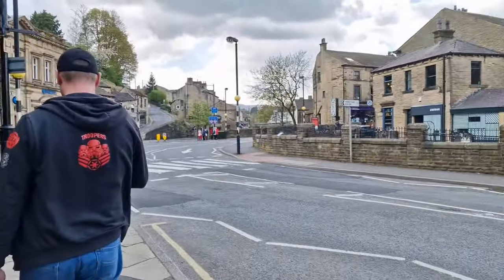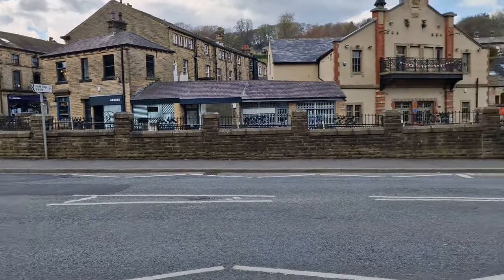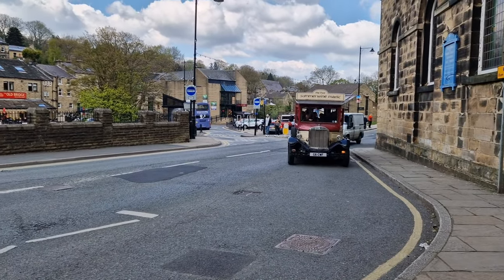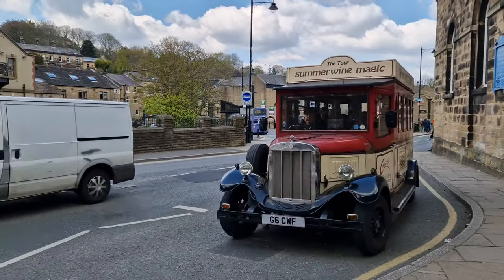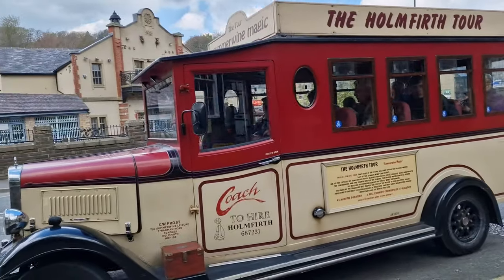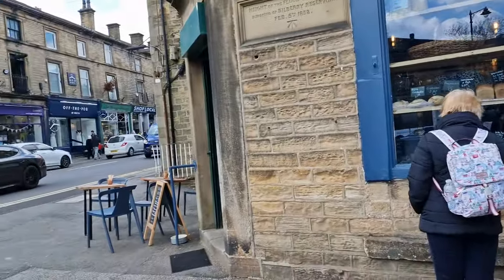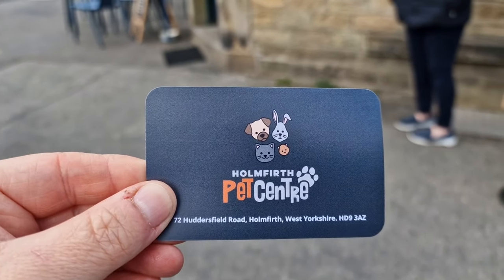So what we're going to do is just go up that way and have a look around the little shops. Oh look! Last of the Summer Wine magic. How cute is that? Has it got a number on it? There you go.